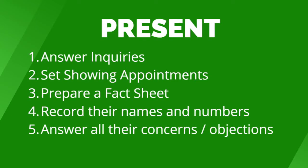Just don't get into an argument with your buyer. You want to present your property in the best positive light. So you can acknowledge all of their concerns and objections, but answer them gently with the reasons why some of those concerns are not actually big concerns, or why those concerns are superseded by the advantages of your property. There's no perfect property, but all properties have an advantage. So those are all of the things that you will do when you are presenting a property for sale.